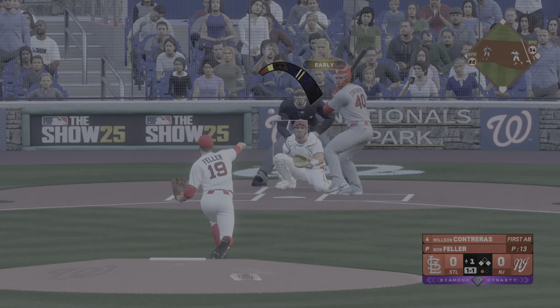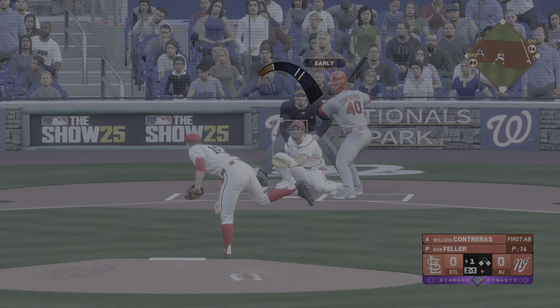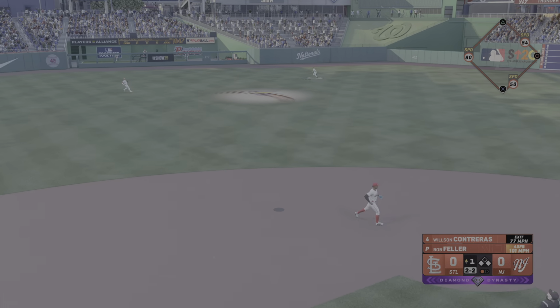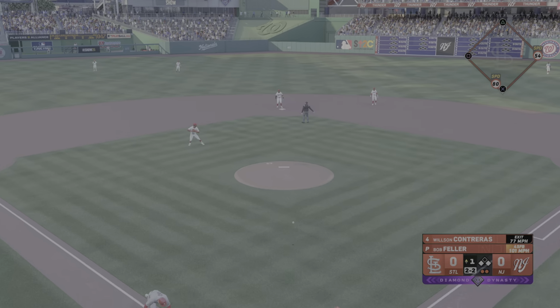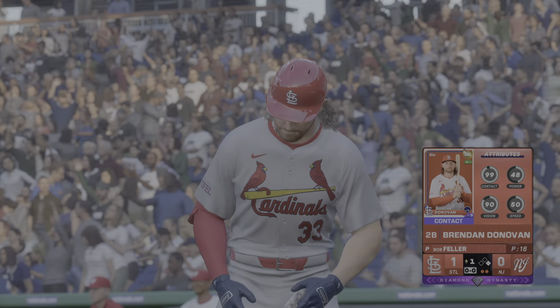Takes strike one. And it is 2-1. The last thing he wants is to hit the ball on the ground, but I wouldn't expect many pitches up in the zone. They'll be pitching for a double play in this spot. This one high in the air to left center. Williams makes a nice running catch. And they strike first as they take a 1-0 lead.